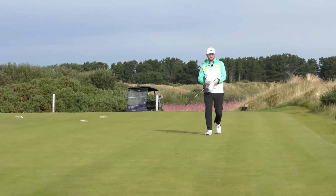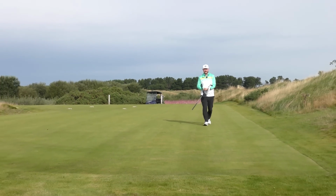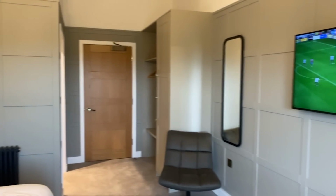It's the 11th hole. The lodge I'm staying in is just there. The temptation to walk in right now, because they are very cozy in there, and when you're a little bit out of luck with your game, I could just easily go back in there and chill.